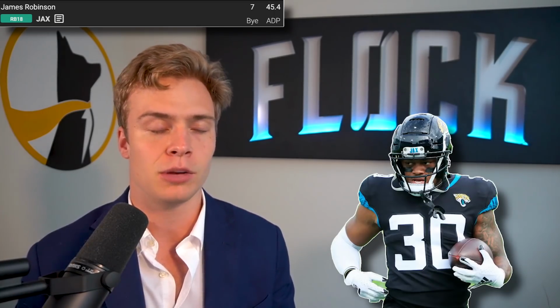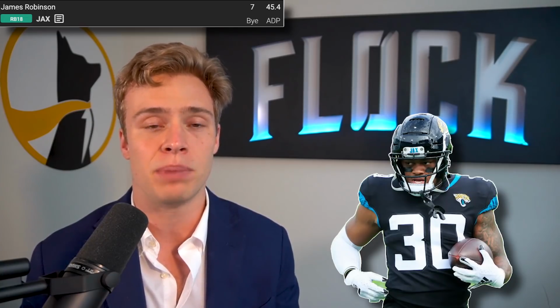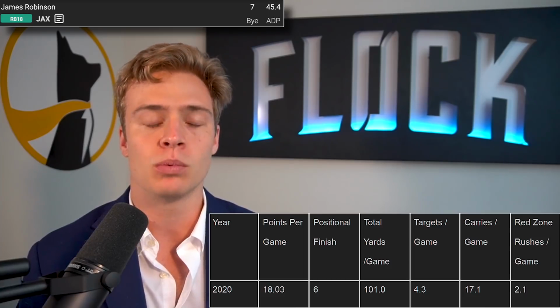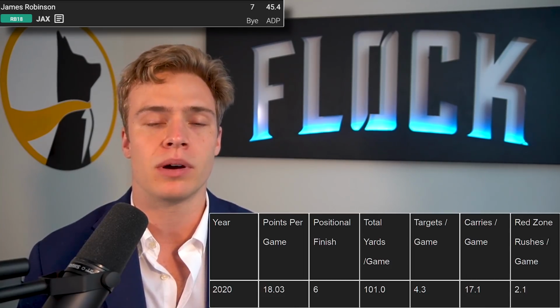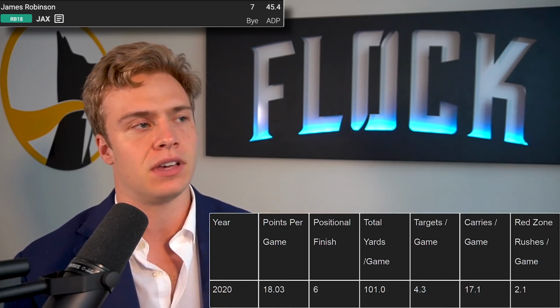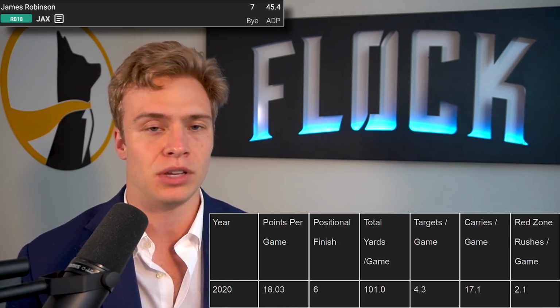While yes, you're going to be expecting the efficiency to take a bump up from Robinson because he's going to be playing in a much better offense with Trevor Lawrence as the starting quarterback compared to what he had last year. We do have to acknowledge the fact that the volume's going to go down. They're not giving him every single touch in this backfield. It's going to be a new coaching staff.